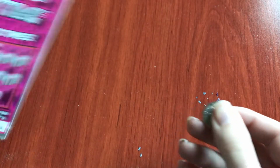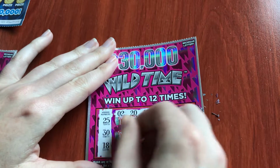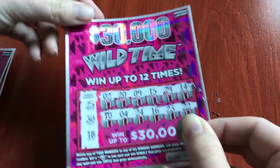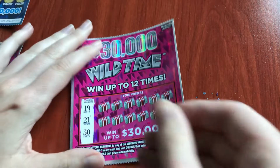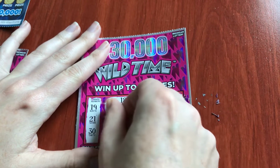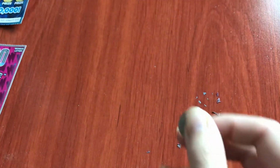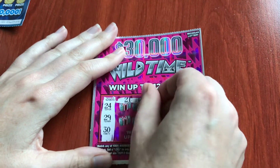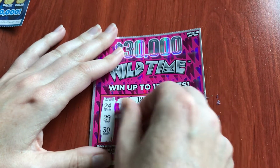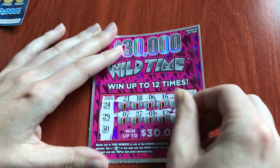Nope. We still have some more. Not yet. Got a couple more. One more to win. Nope, does not look good. Oh well, I guess these weren't our winners. Thank goodness we had those other tickets.